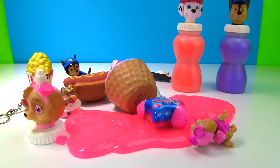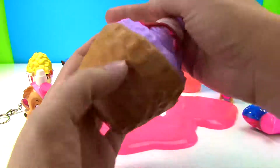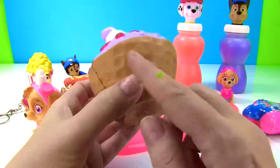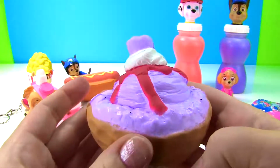Let's see what we found in that slime. We have little Sky here, a Splashling, and a big squishy cupcake. Actually, looks like maybe it's ice cream because this looks like a cone and this could be ice cream with some syrup on top. It's so very squishy.